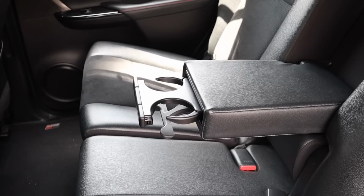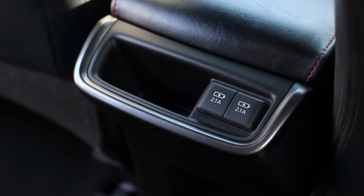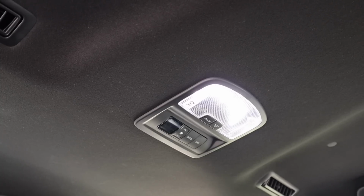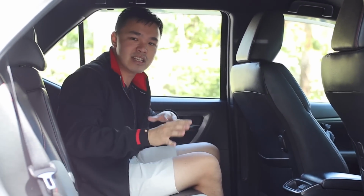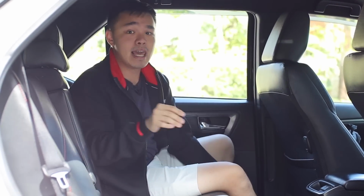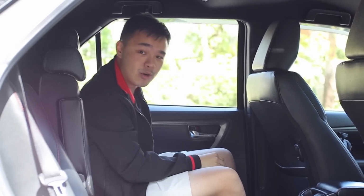You also do get this center armrest right here with 2 cup holders. You have a place to put your phone, you get 2 USB outlets, and you have a controller for the blower for your air vents. The seats also get the same stitching and leather and suede combination as the front seats, and you can even slide these seats forwards, and you can also recline them.